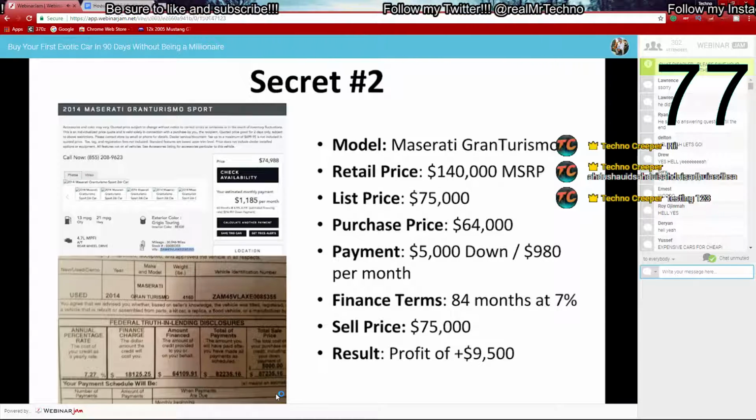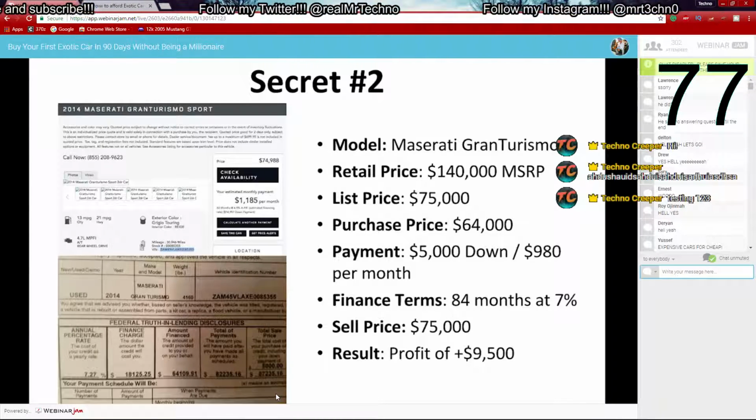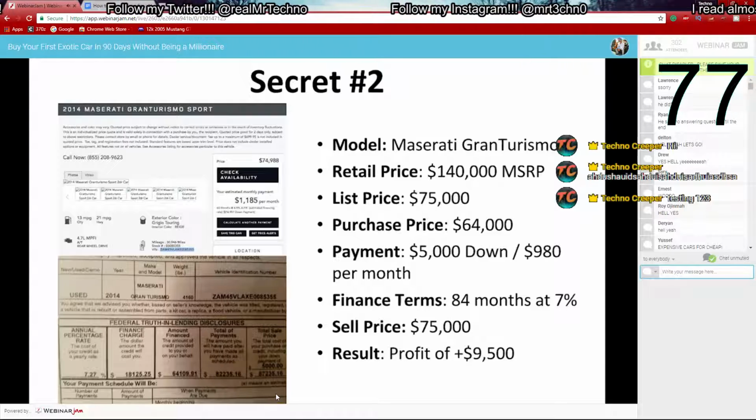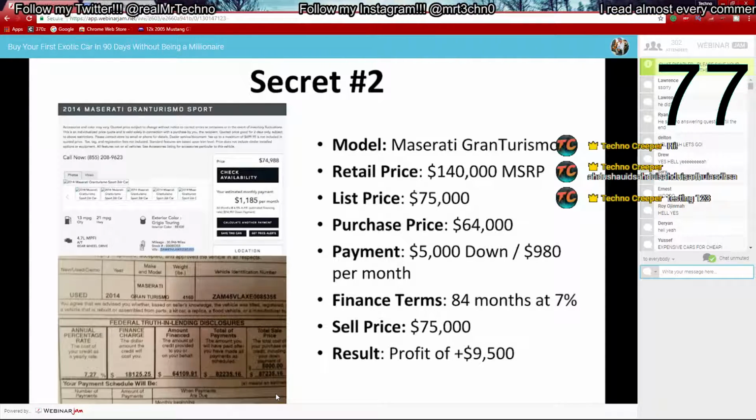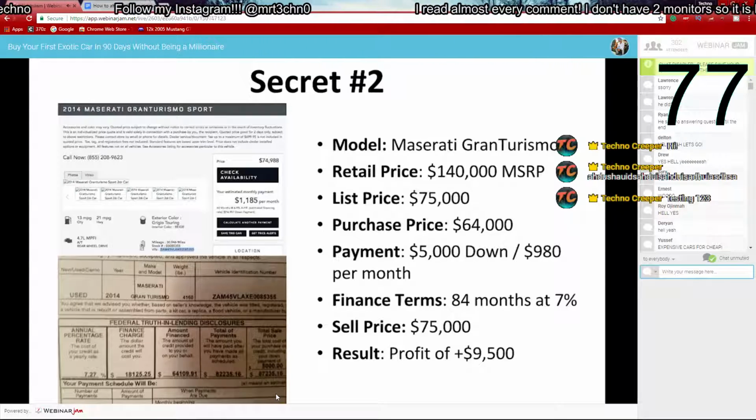Then I made a payment of $5,000 down, where they required $15,000. And my payment was only $980 per month, and theirs was listed at $1,200 per month. My finance terms were 84 months at 7%. You're looking at my actual sheet with my VIN number right there.